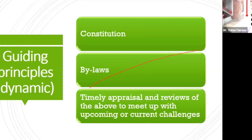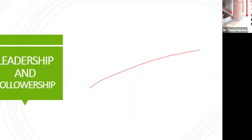So bylaws are a kind of guiding principle that is not yet a constitution or awaiting a review of the constitution. Before a constitution can be reviewed, bylaws can be adopted so as to fine-tune the instruction of the Constitution.